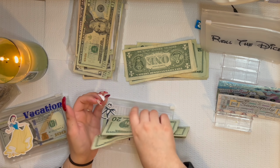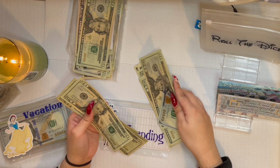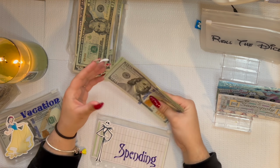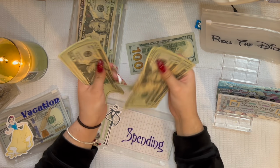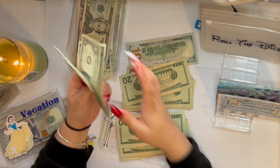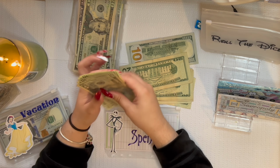Hopefully I'll be able to buy my camera soon, although I'm not sure because it's been out of stock forever. So yeah. So now in total for spending, we have $362, that is really freaking good.